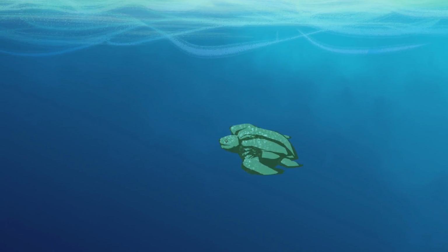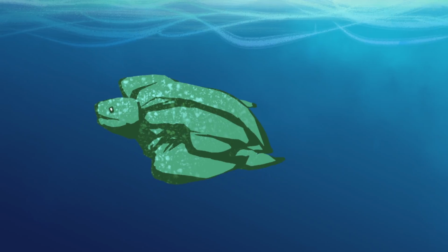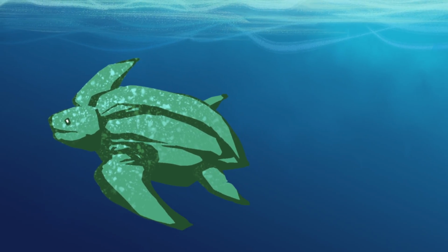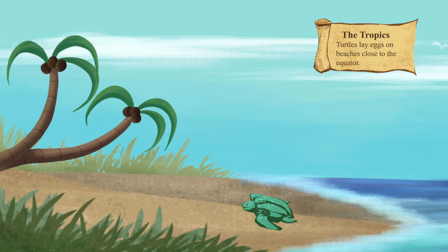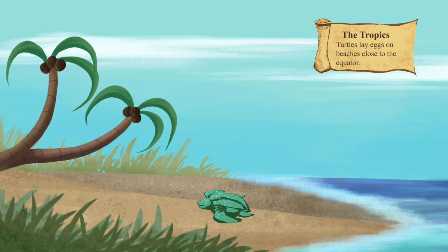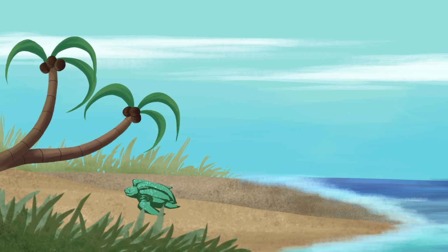Leatherback sea turtles are amazing creatures. Their life cycle starts with a mother turtle crawling up the beach shore to lay her eggs. She digs a nest and lays around 50 to 200 ping-pong-sized eggs. After she finishes, the mother turtle covers the nest in sand and returns to the ocean.